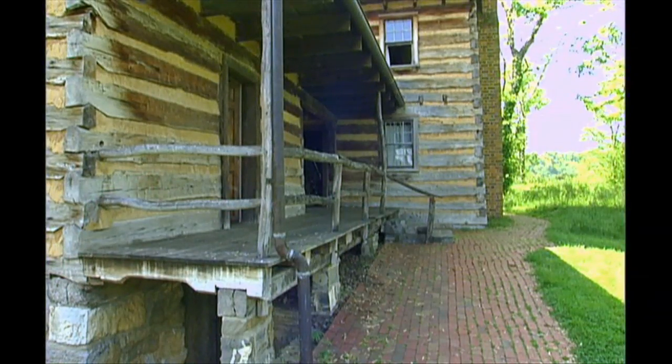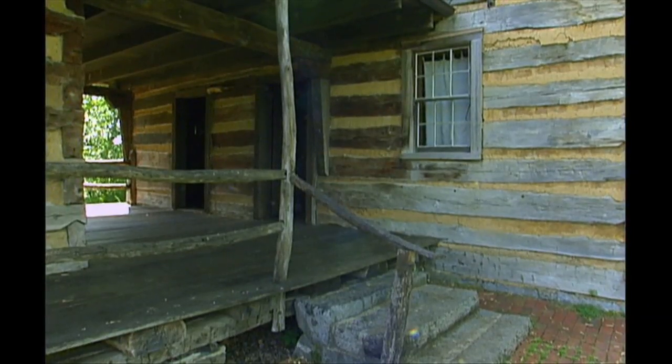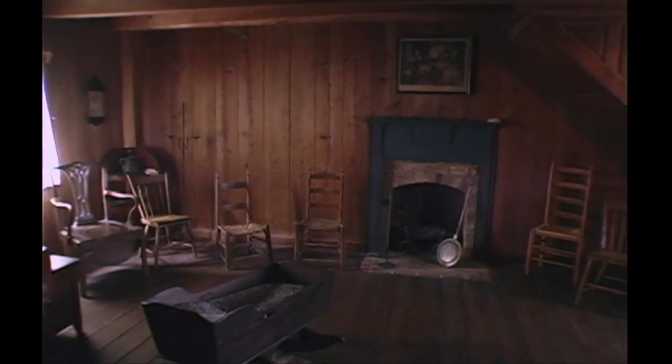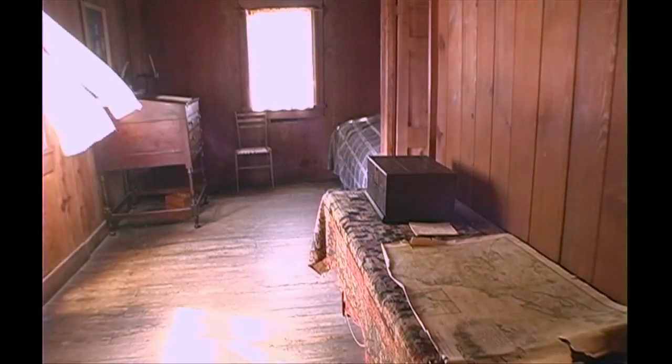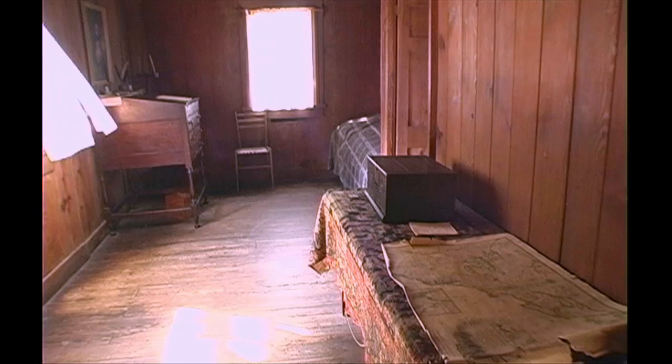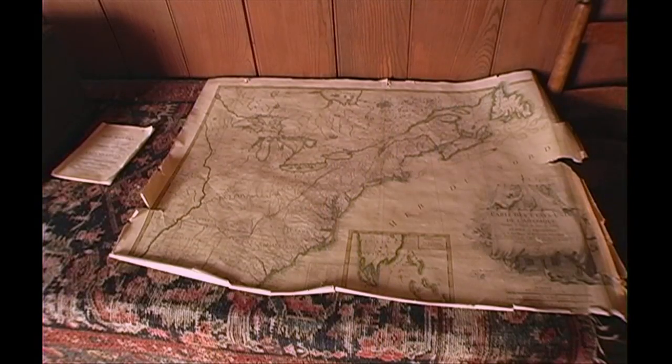When William Blount was appointed governor by George Washington, he stayed here while his capital was being built. His house was being built in Knoxville. And he was here for about a year and a half. Many of the people that were involved with the early history of Tennessee in this area came here.